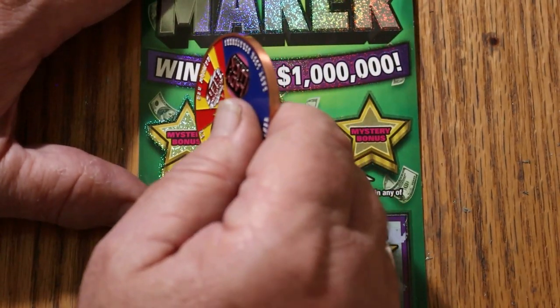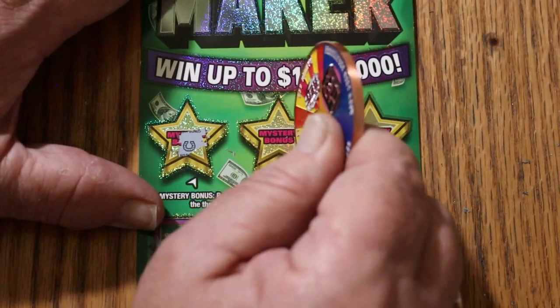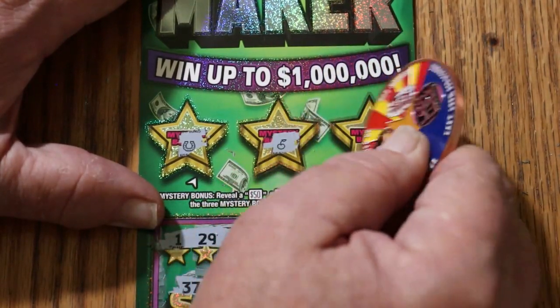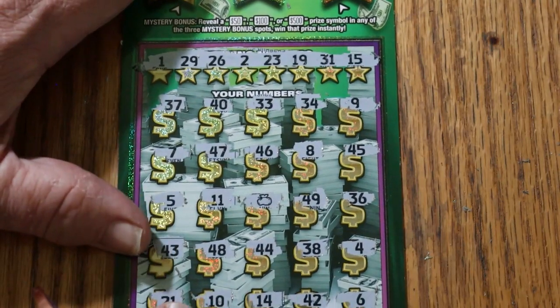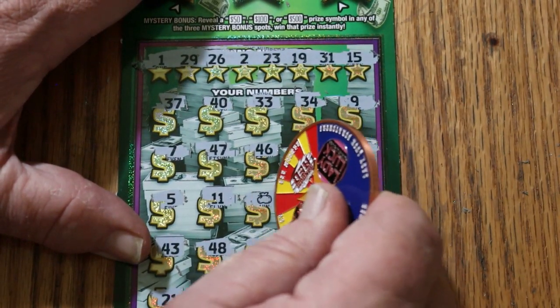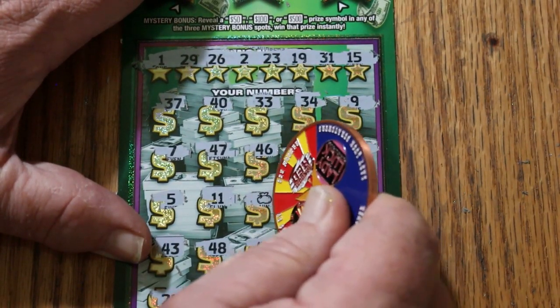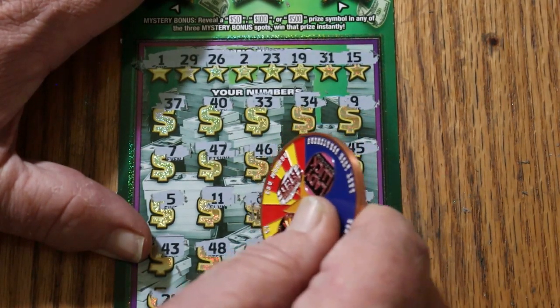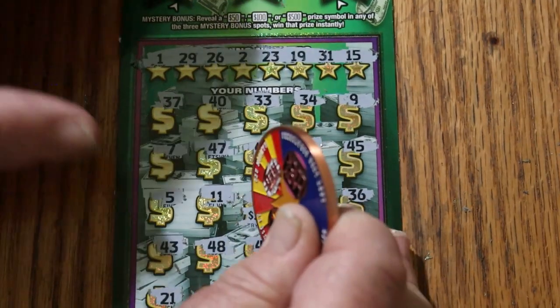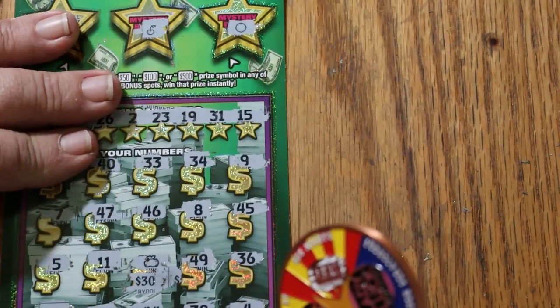Let's see what the bonuses have. Horseshoe, apple, orange. So we're just at the money bag now. What do we got here? Creeping up, creeping up to a $30 break even. Okay.